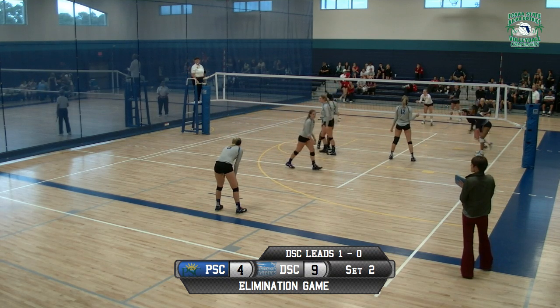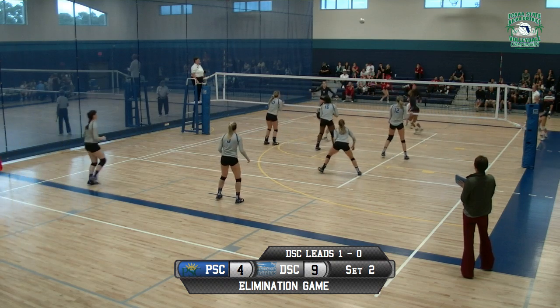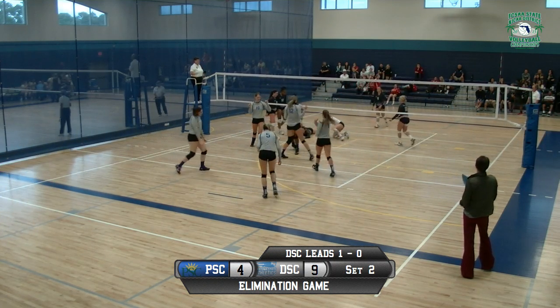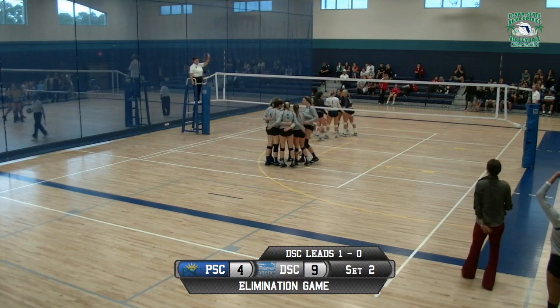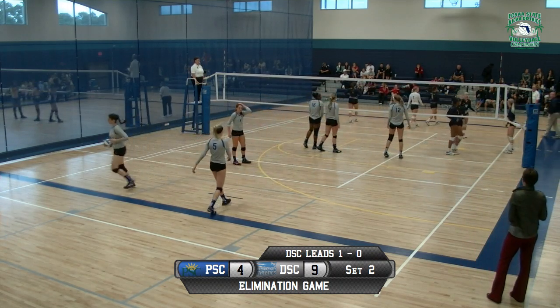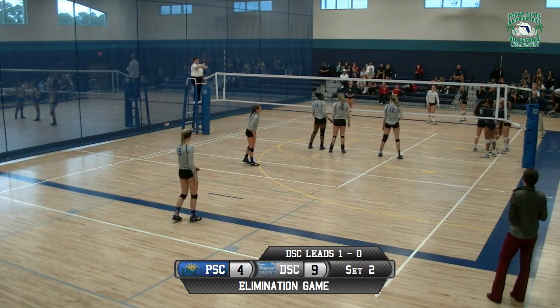Megan Miller seeing her very well that time as Janjusevic serves again. Pensacola sets Sarah Barber again, but she is blocked. Daytona up 9-4 now.